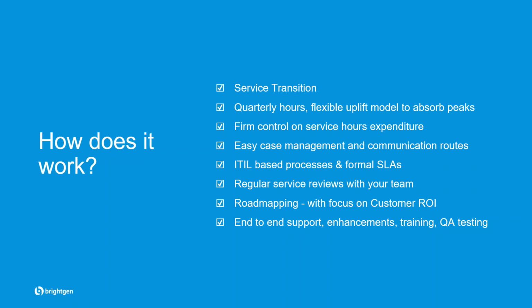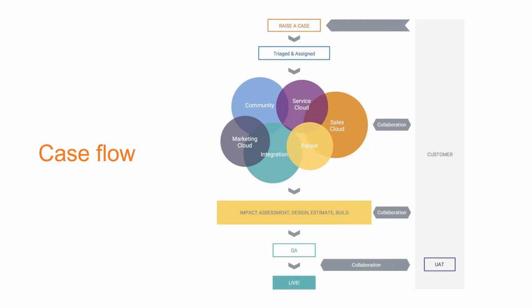We're not precious about our knowledge. We want to be doing the heavy lifting. We want to be providing value, and that might be us training yourselves to do some of that lifting yourself, and then we can step in and do the really, really clever stuff if needed. And this is just an example case flow, really.